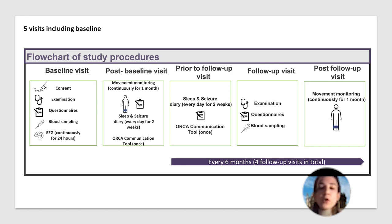And then for all follow-up visits, you don't need to stay overnight in Oxford if you're coming from far away, or you don't need to come the day after. What happens is that we do all assessments and all questionnaires in one day, and then you go home with this watch-like device, which you again wear for a month. So it's a repeated pattern that happens 5 times during 2 years.